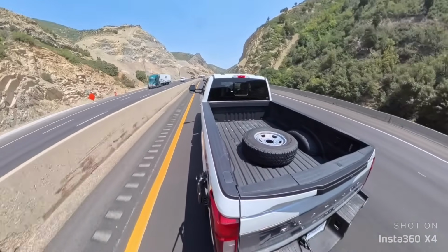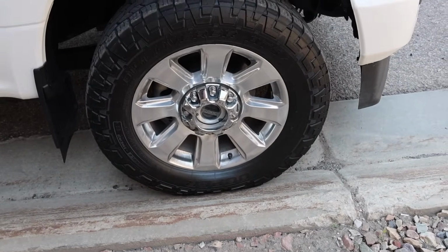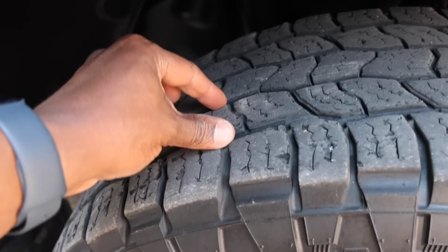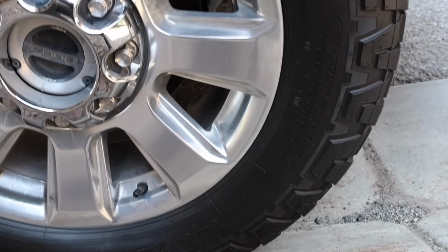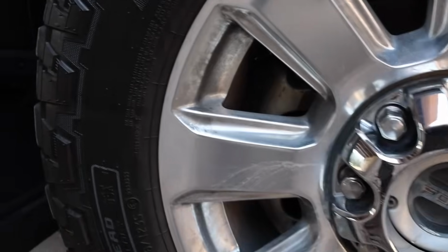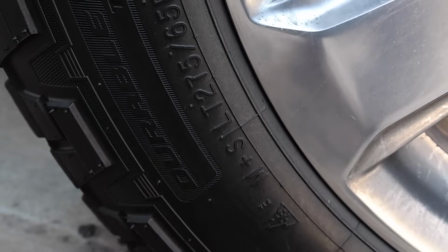But yeah, let's go ahead and talk about these tires really quick so you guys can get an idea of the capacity and everything on them. Here are those Cooper tires. These are the Discoverer AT3 XLTs. They might have put these on early on because they're definitely worn out for sure. They're not bad, but they probably have another 15 to 20,000 miles on these. And as far as the capacities go, they're right here. 3,750 pounds, 80 PSI. And here's the tire size, LT 275/65R20.